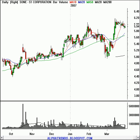SONE is the symbol for SONE Corporation. We've been looking at this stock for a couple weeks. It hasn't done anything yet. Maybe about a week and a half we've been looking at it. It did come in on diminishing volume. A little heavier volume in there today, and can't really tell much.